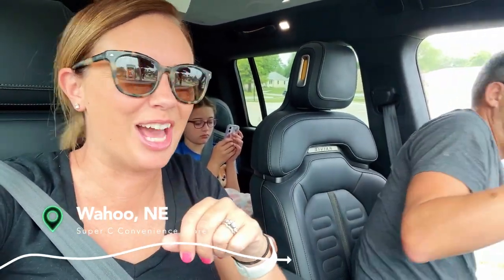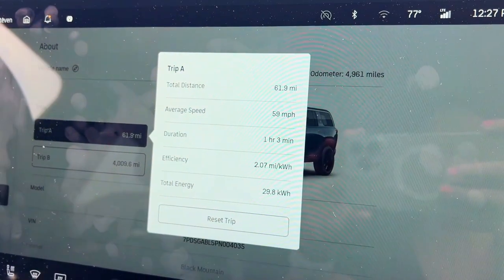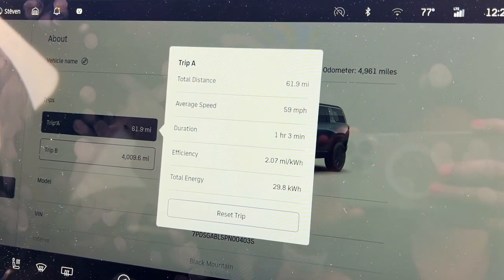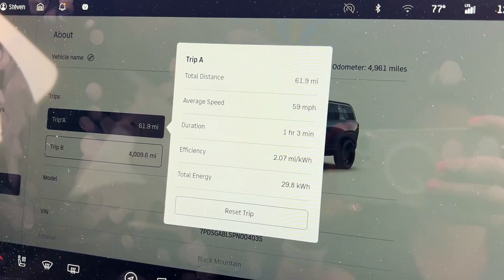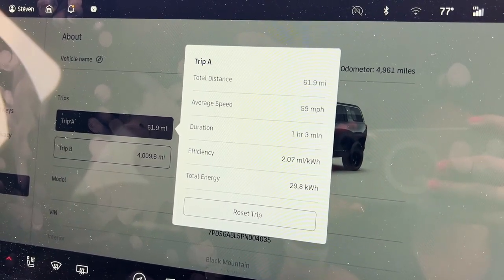It's been a while when you've been on an adventure and you don't even remember. Do we plug in first? Do we not? So we just got to the charger. I'm going to give you a rundown on what we got for efficiency. So here we go. We went 61 miles at 59 miles per hour and got 2.07 miles per kilowatt hour.